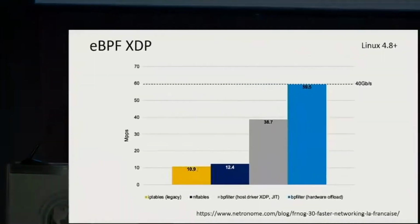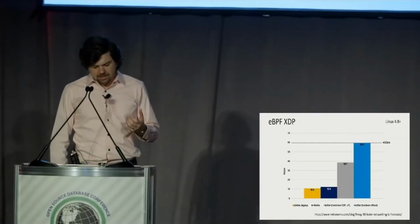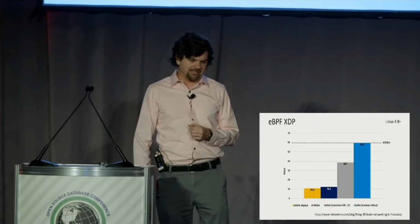But there are other uses of BPF as well. So this is XDP, a feature that was added in Linux 4.8, and it's been getting enhanced and improved. XDP is using BPF to improve in-kernel networking and to speed things up. This graph is from Netronome, and it shows how, normally with iptables, BPF can make performance 3 times better, doing 3 times the packet rate.